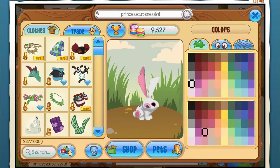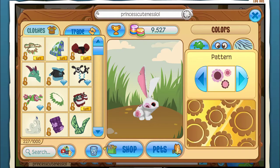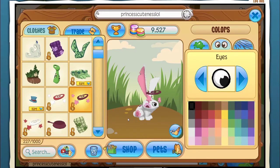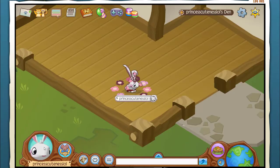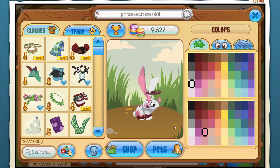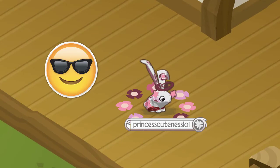Okay, sorry, headphone users. Alright, first of all, okay. Beautiful. Oh my gosh. Oh, I forgot, because bunnies have red eyes. Oh my gosh. Anyways, there's some weird glitch going on with the spring bunny where I can't take... No. Please don't be glitching. My spring bunny is glitched.